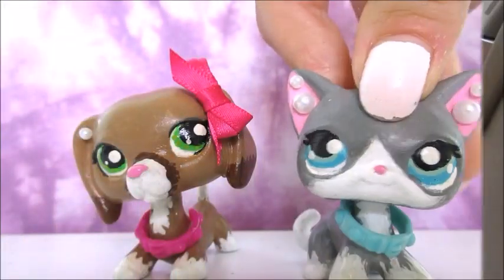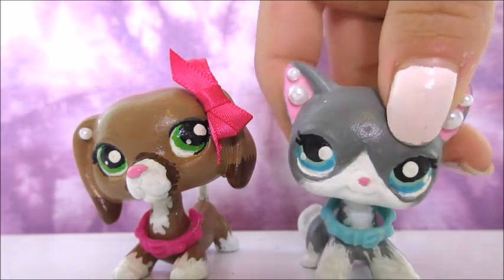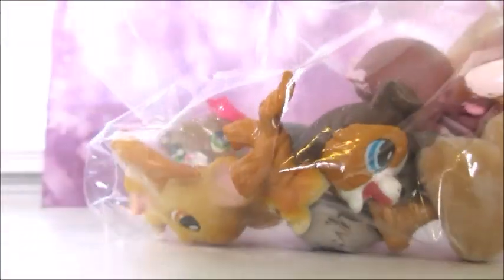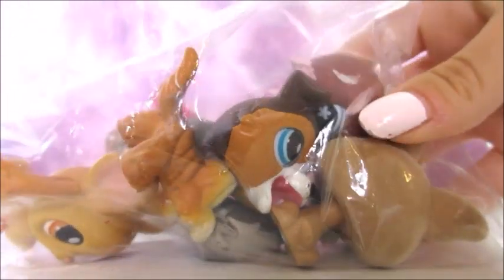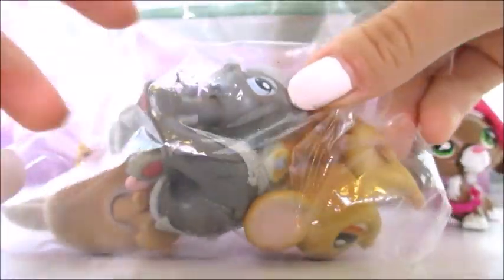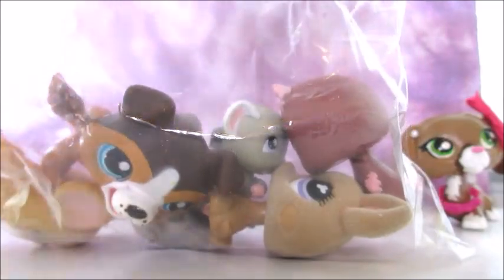Alright, you guys, so we just got back from the thrift store, and as you guys saw in the car, we found this big, not really big, there's only 6 LPS in it, but for a thrift store haul, which we haven't really had great success with in the past, this is seriously huge, so I'm shook right now. Some of these LPS we do already have, but we're still just gonna go through all of them one by one to show you guys all of the ones that we got.